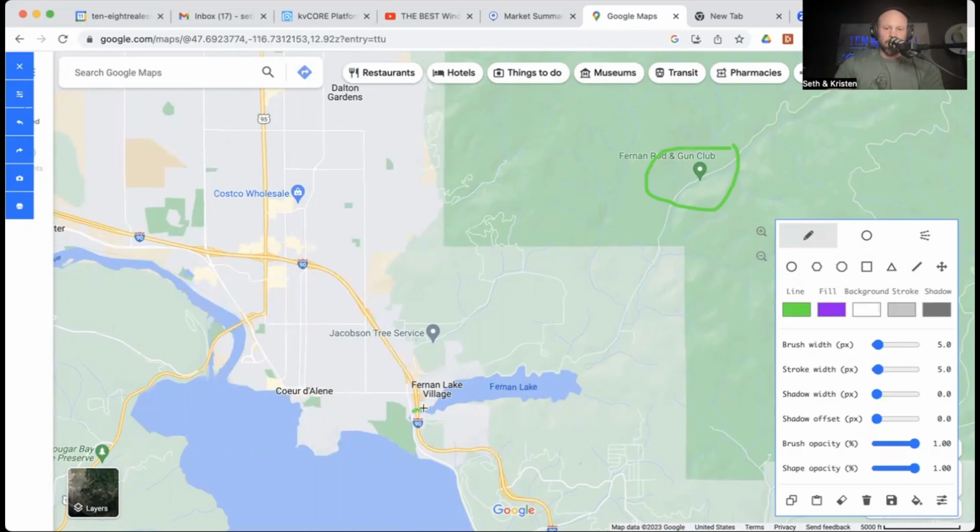So to get there, there's a little road that comes right along Fernan Lake here. And then you head out here. Boom. I'm not sure what the current price is, but it was $300 a year, and that's a private range. It's gated, so you can come in there.